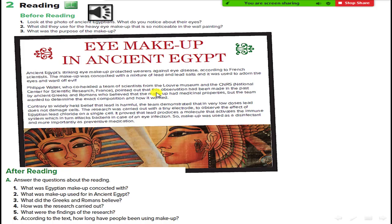This observation had been made in the past by ancient Greeks and Romans who believed that the makeup had medicinal properties. Medicinal properties means medicinal effects, from medicine; properties means features. They say this makeup is beneficial from a medical point of view. But the team wanted to determine the exact composition and how it worked. Yes, thank you, Ayman.